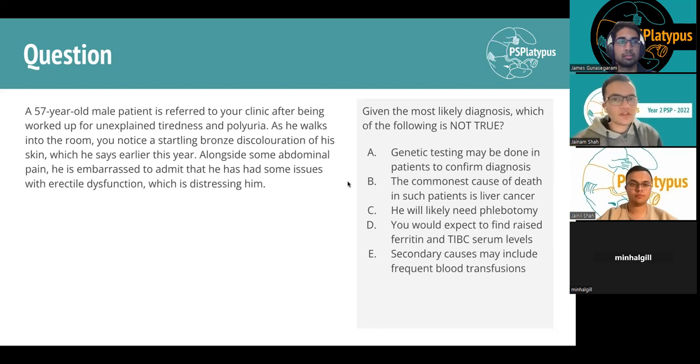Okay. Another patient, 57-year-old, unexplained tiredness and polyuria. As he walks into the room, you notice a startling brown discoloration of his skin, which he says started earlier this year. Alongside some abdominal pain, he's embarrassed to admit that he has had some issues with erectile dysfunction, which is distressing him. Given the most likely diagnosis, again, I haven't given you a lot, but we're thinking in the realm of HPB, what could be happening? Which of the following is not true? So again, take your time, and once you're ready, paste your answers in the chat.